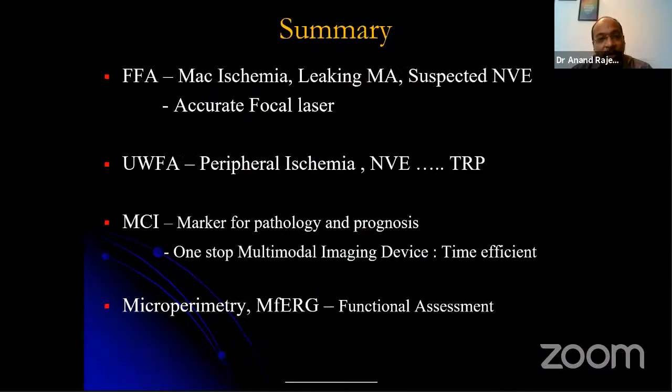So in summary, fluorescein angiography, yes, it's a bit on the back burner, but it's really good in showing up macular ischemia, leaking microaneurysms, to which focal laser can be done, and confirming suspected NDEs. Ultra-wide field angiography does show up peripheral ischemia beautifully, as we've seen, and neovascularization, especially in the periphery, allows us to do targeted retinal photocoagulation. Multicolor imaging is a great marker for pathology and prognosis.